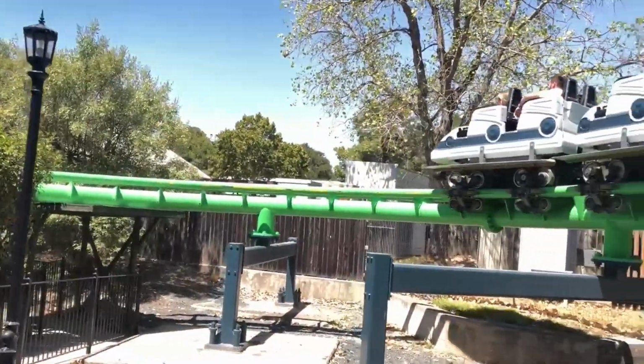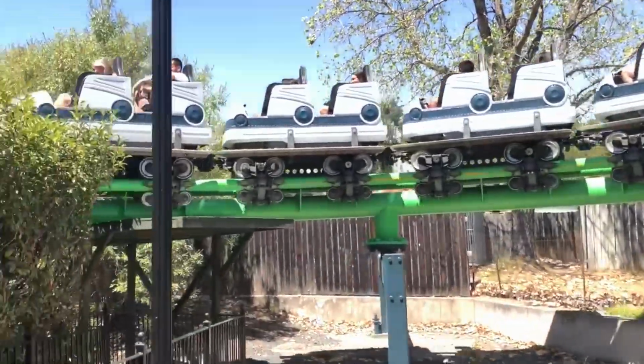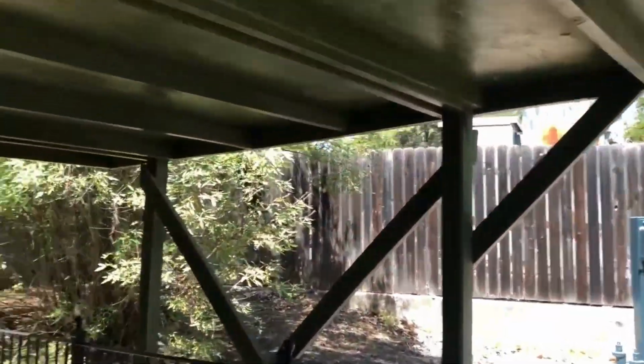So, just did Poltergeist. In terms of the ride itself, it's about the same as Joker's Jinx, maybe a little bit better than that. So, make this the best spaghetti bowl coaster that I've done. Although, the theming for this ride is really good.